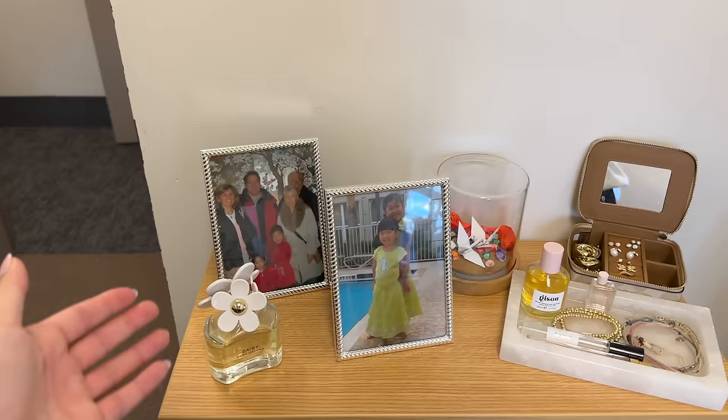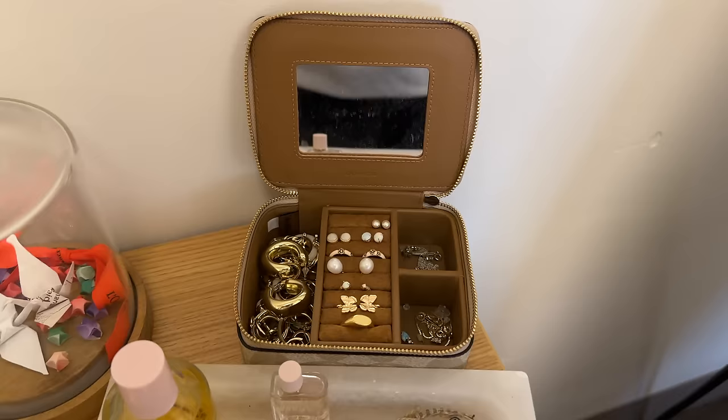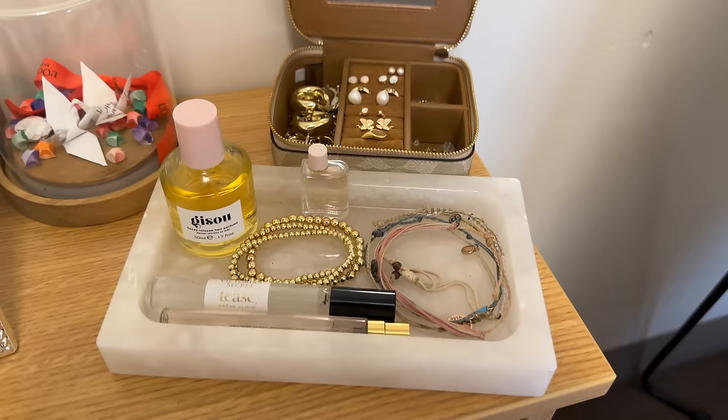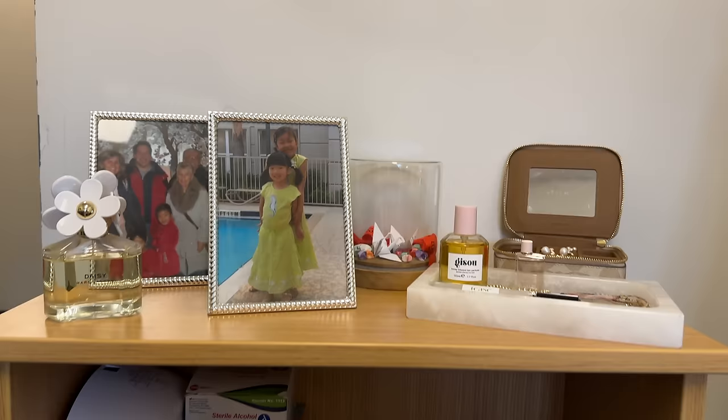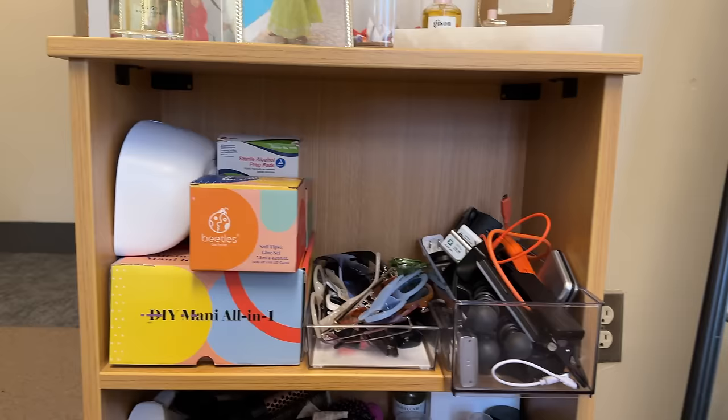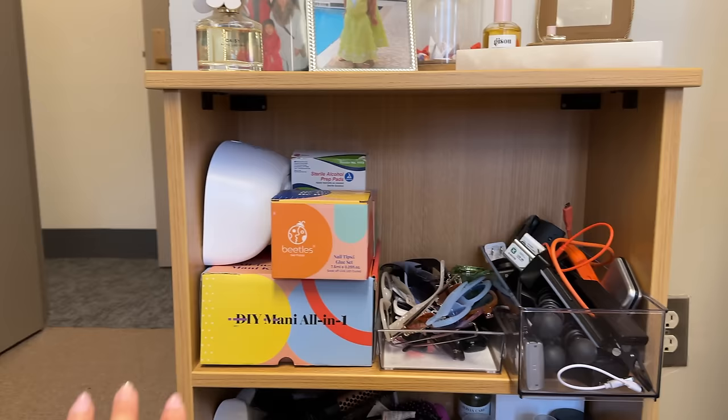We got little family photos, my perfume, jewelry, and more perfume, and a little memory jar of all the special things that my boyfriend has given me. Moving down, we have all of my camera equipment, just a bunch of really fun sunglasses, and then all of my gel nail stuff, which I need to do because we lost a soldier the other day.